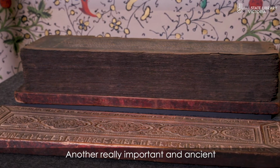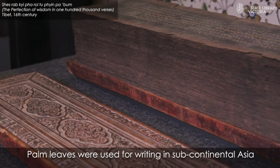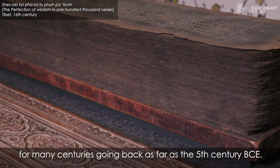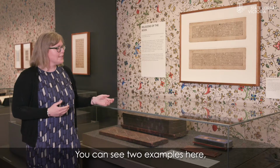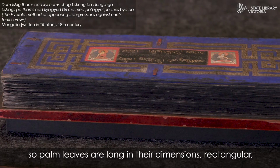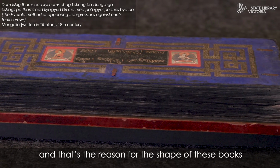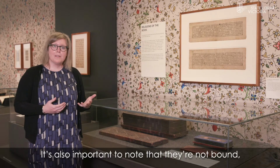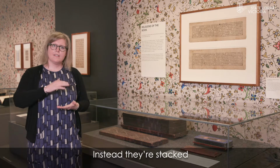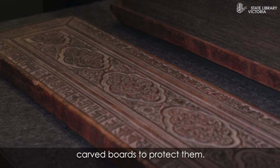Another really important and ancient writing surface is the palm leaf. Palm leaves were used for writing in subcontinental Asia for many centuries, going back as far as the 5th century BCE. You can see 2 examples here, one much bigger than the other, both though made from palm leaves. So palm leaves are long in their dimensions, rectangular, and that's the reason for the shape of these books as you see them here. It's also important to note that they're not bound, the leaves are not stitched together. Instead they're stacked and they're kept between heavy wooden, very beautifully carved boards to protect them.